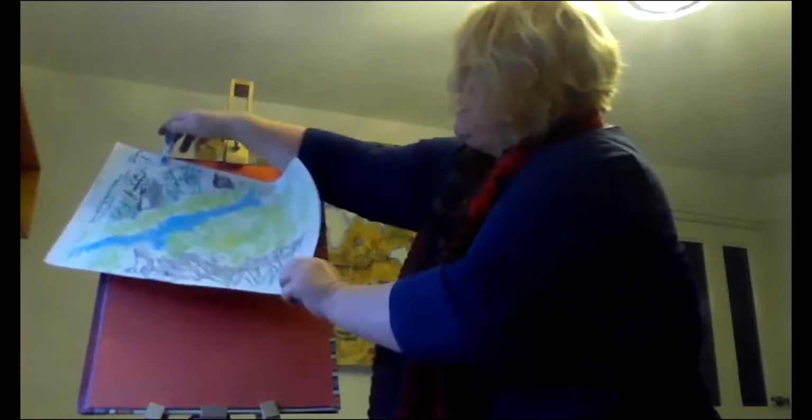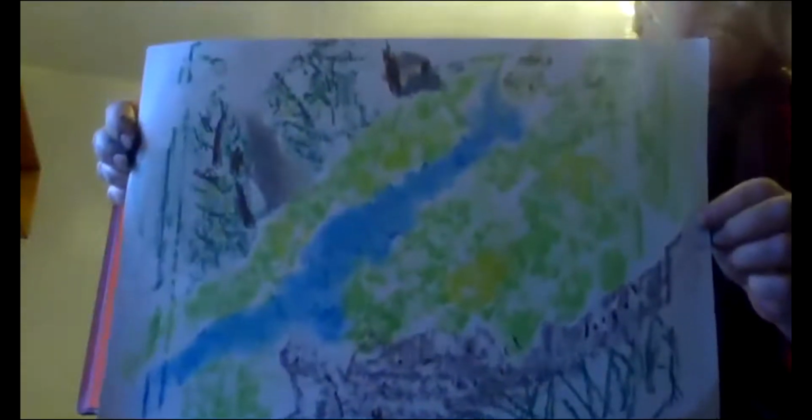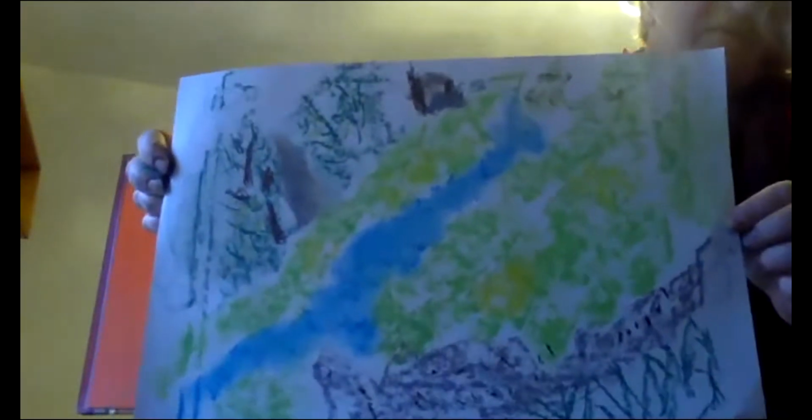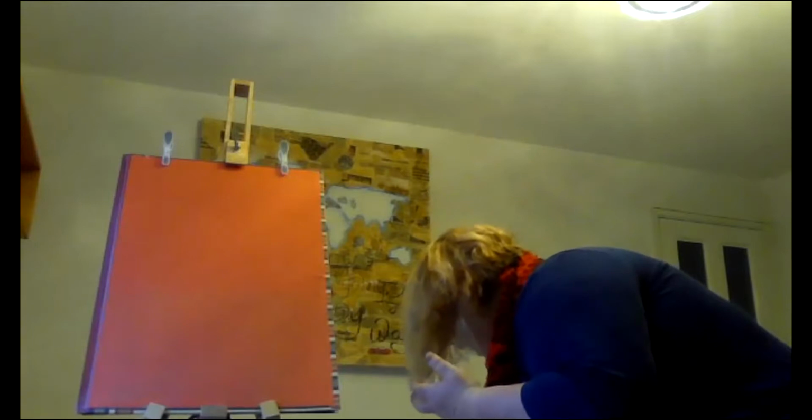So that's this one. I should just bring it closer to the screen for you. So there it is, showing blocks of colour and texture. Those are important features in that. I'm also going to show you two other things that I did, two other sketches.